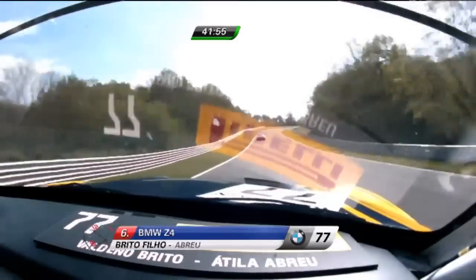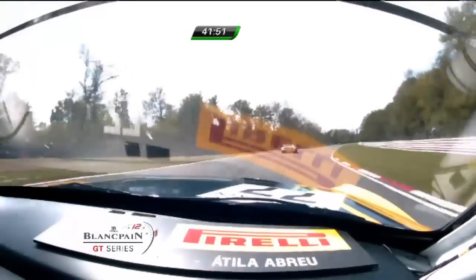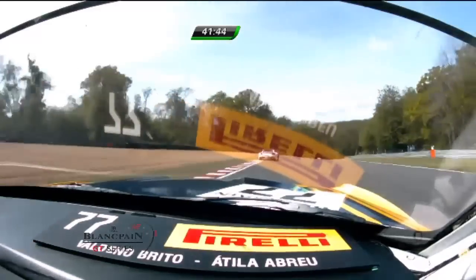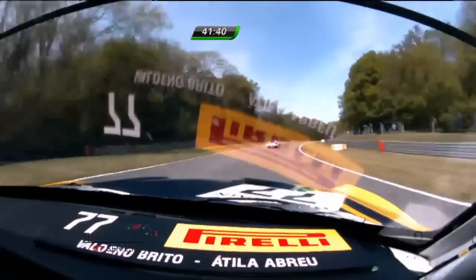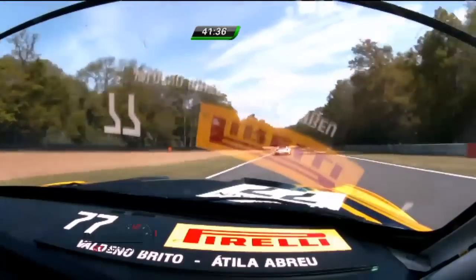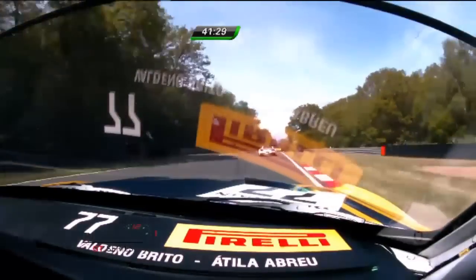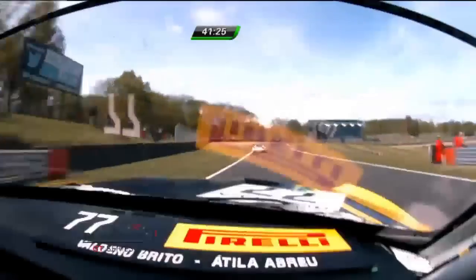Thank you. Bye-bye. Yes, BMW Team Brazil had their first Blancpain podium here last season. I think it was a double podium for Kaká Bueno and Sergio Jimenez. And this is Baldino Brito and Attila Abreu were on board with. They all basically made their Brands Hatch debut here last season, apart from Jimenez, because he had raced here in Formula Renault when he was Lewis Hamilton's teammate at Manor back in the early to mid 2000s. But down they come now into the final corner at Clearways.